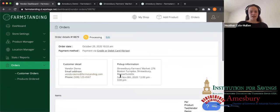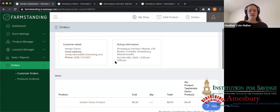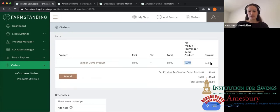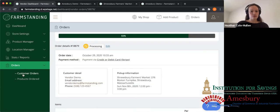So this takes me in here, and it's going to show the pickup information that the customer sees. In this case, it's going to say something like pick up at vendor shop, because that's the option people are going to be using. Then the customer information, and you can see the products that were ordered, the cost, the tax that was applied, and the total earnings there. So, go back.